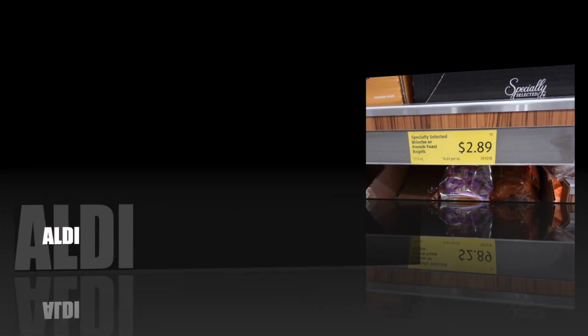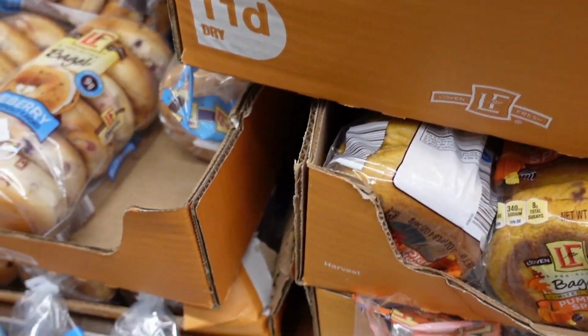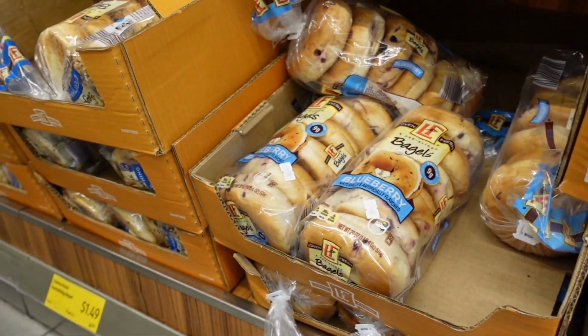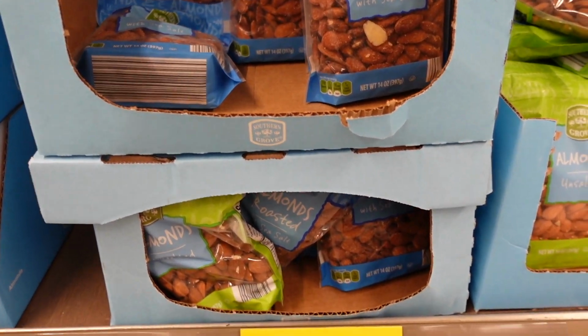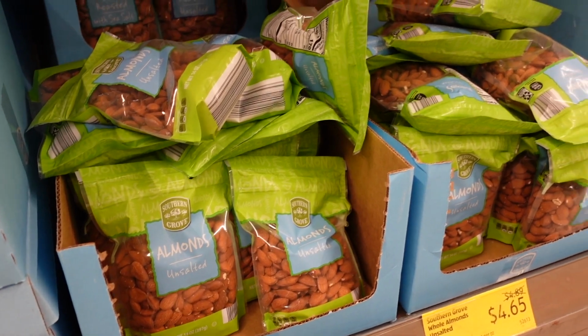So I did most of my Thanksgiving Day shopping from Aldi and Walmart, and I did do some price comparing for you. And then I also did some price comparing for my local store, which is Publix here in Southwest Florida.